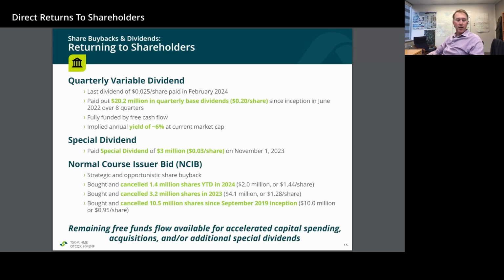Okay, and we've talked about the return and the mindset on returning capital to shareholders through the presentation, but we do pay a quarterly dividend. The last one was in February. We typically announce our dividends with quarterly financials, so Q1, Q2, Q3. The Q4 one, because Q4 and the annual comes out so much later, we tend to do on its own in the February timeframe, January, February.